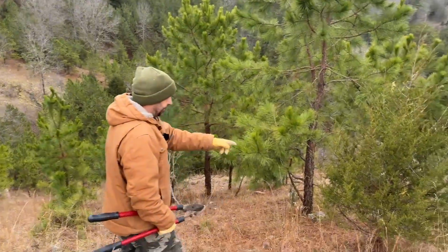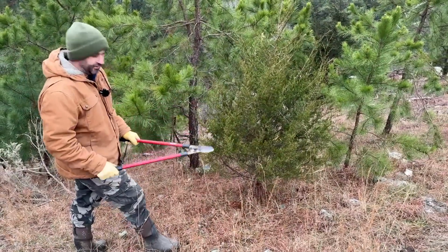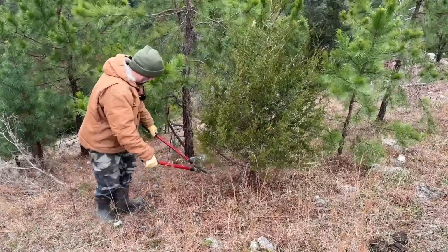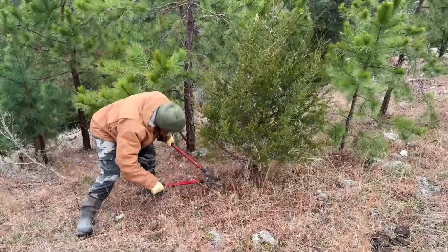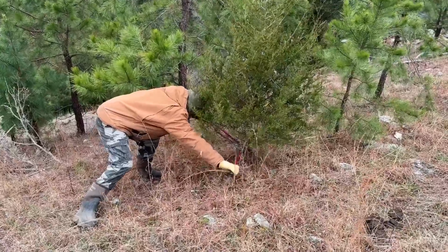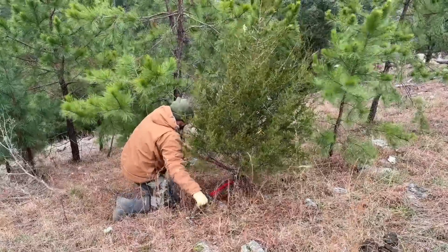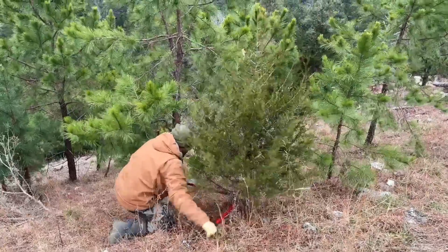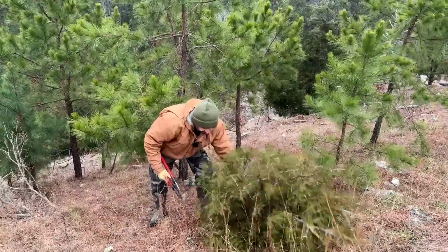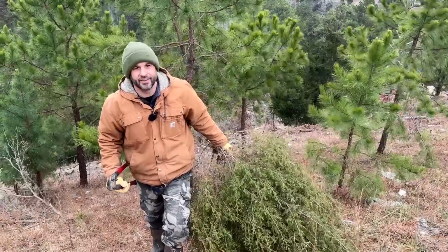All right, I think I'm going to cut down this little cedar tree for them as well. Around here, cedars are really kind of a nuisance, so it's good to get them out when we can. But it's not easy on the side of a hill. All right, let's take these 3 back to the quail and see if they have a good time with them.